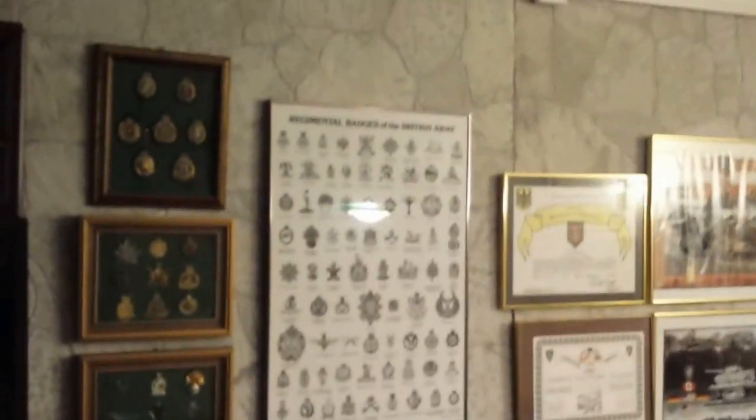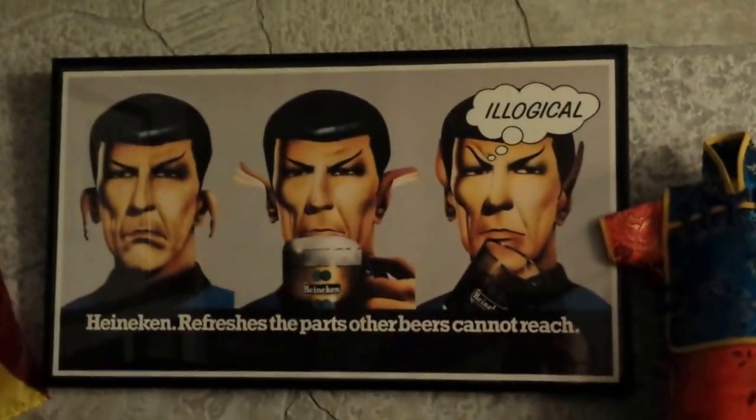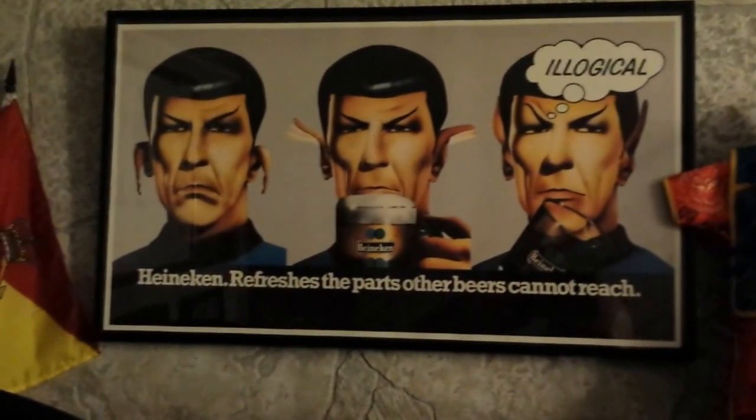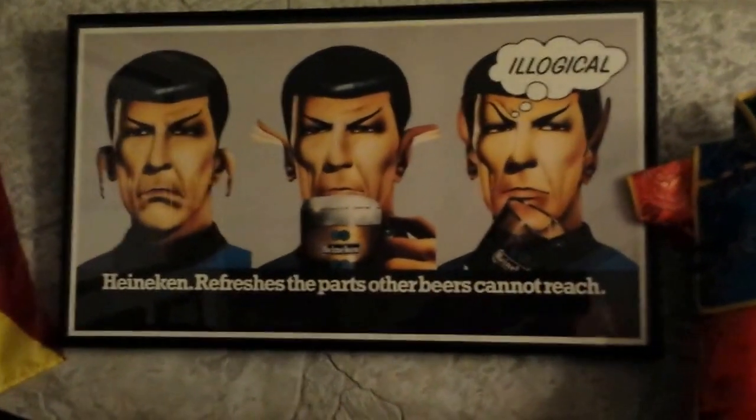This supposedly is my name in Japanese characters. And along here we have more militaria badges I've picked up. For any Trekkies out there, there's a little thing with an old Heineken poster with Mr. Spock. That Heineken does reach the places that no other beers can reach. Supposedly it will fix floppy Vulcan ears.